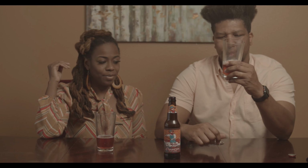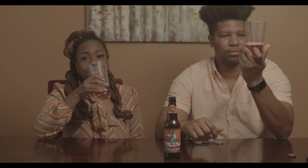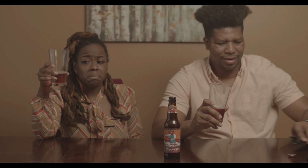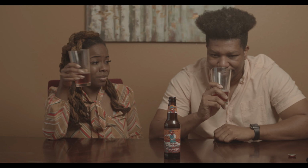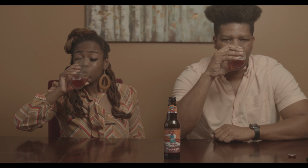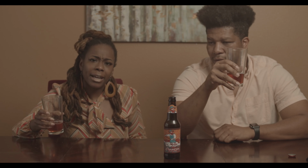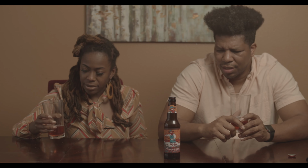Let's see. Color wise, it's pretty. Yeah, it looks like cranberry. I can smell it, but you can still smell the brew. We're not beer drinkers. Okay. Cheers, my lord. Cheers. Here we go. All right. That's not bad. No, it's not. It's not as strong as I thought it was going to be. Yeah, it's better.